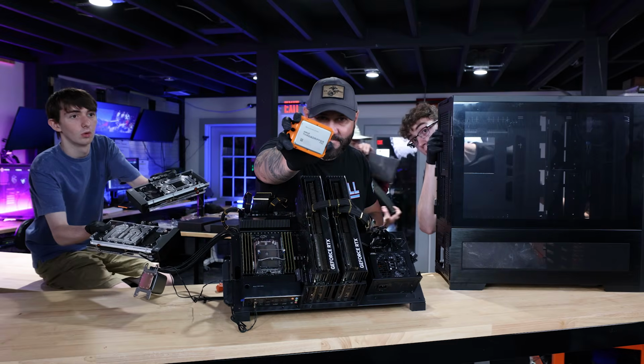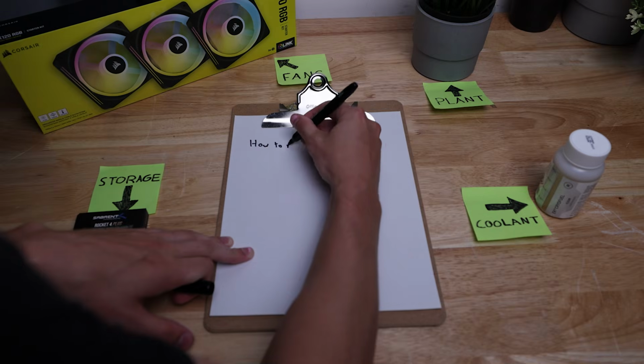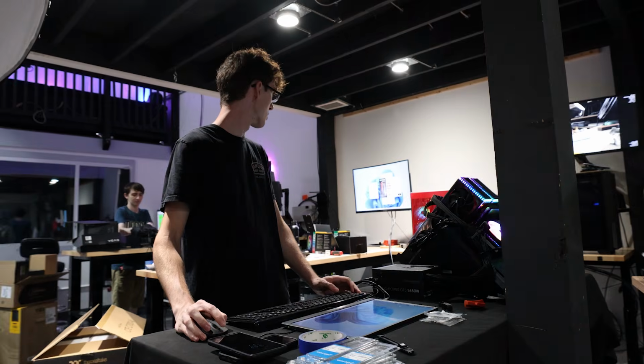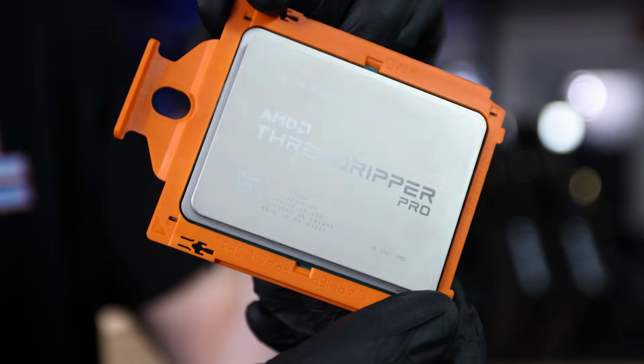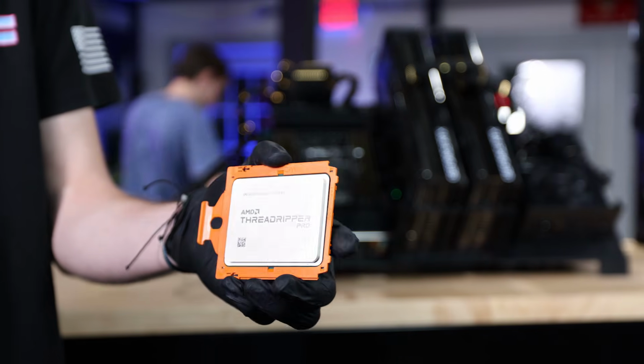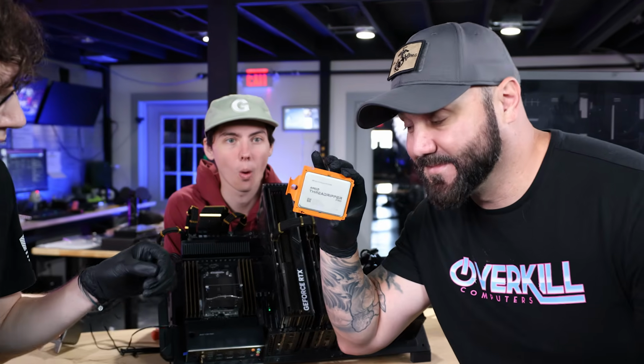We have to build a $27,000 computer with the daunting task of getting top leaderboard in 3D Mark. All of the PC parts have arrived, and it's Vinny's objective to completely stress test all of the components. This is the 5995WX Threadripper Pro processor from Ryzen. Quite literally the most expensive CPU we've ever used, coming in at $6,100.